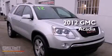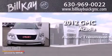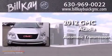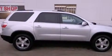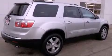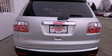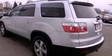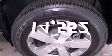This is a 2012 GMC Acadia. This crossover has an automatic transmission and a six-cylinder engine. Features include a navigation system, direct injection, alloy wheels, a CD player, fog lamps, an anti-lock braking system, dual airbags, air conditioning with automatic climate control, cruise control, and this vehicle has less than 15,000 miles.